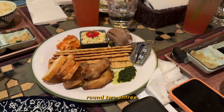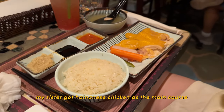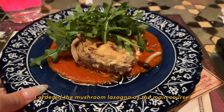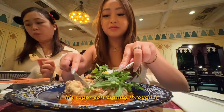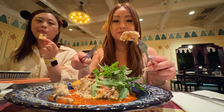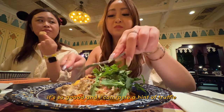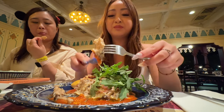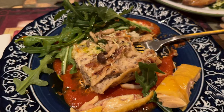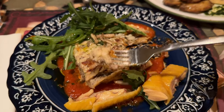Salad. Got round two, we found some more hot food and we got more crackers. So mine, I got mushroom lasagna. Let's try it. Mmm! It's cheesy and mushroomy. Love it. Cheese and mushroom. Soph gave me some chicken and the mushroom lasagna is really good. It tastes like there's also truffle in there.